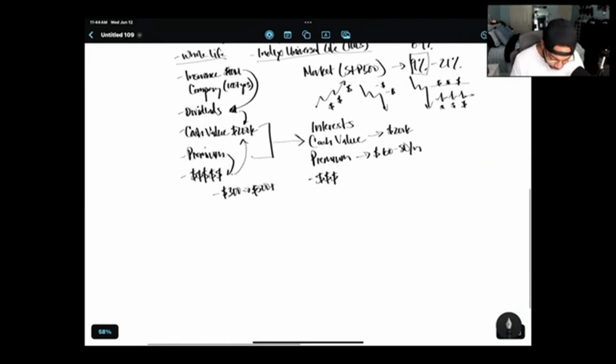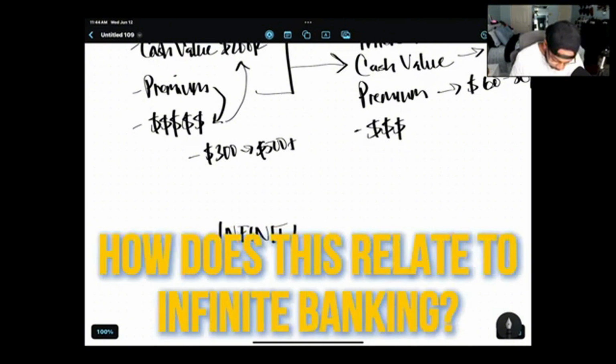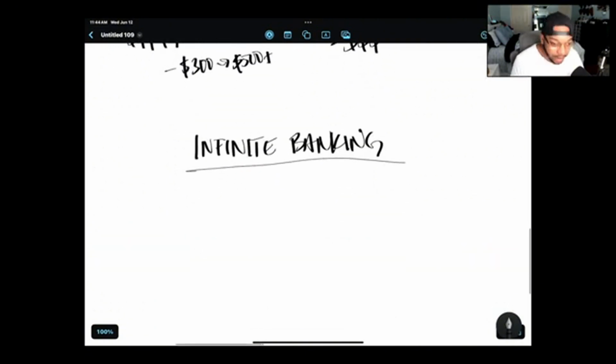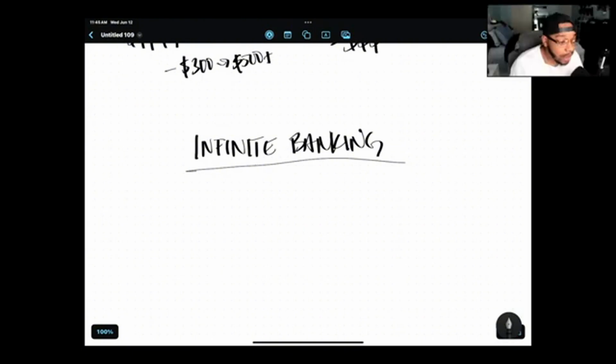Now, let's talk about how this relates to infinite banking. If you're not familiar, infinite banking is just a strategy on how the Rockefellers, the wealthy families, have been able to build wealth over time. It's how they've been able to leverage a life insurance policy while they're alive to invest in different avenues and things of those natures. And that's pretty much what infinite banking is.